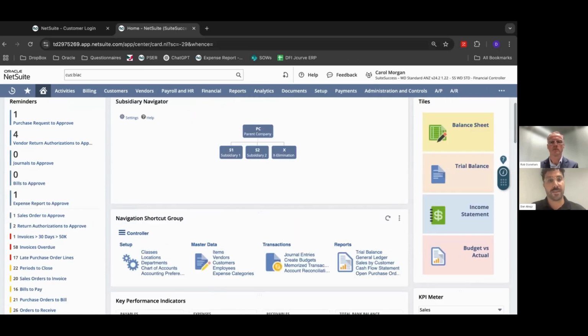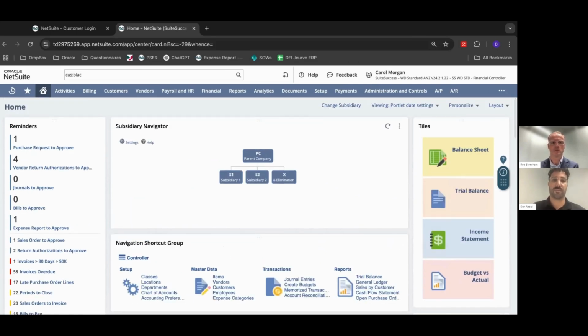Now, a lot of the customers that I speak to that might be using Xero or QuickBooks are managing multiple businesses at the moment, and they're going to have to log in and out of each business to get across what's happening in each of these businesses. NetSuite has the ability to consolidate all of that into one solution.